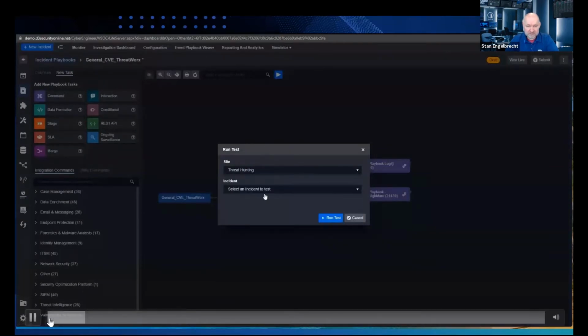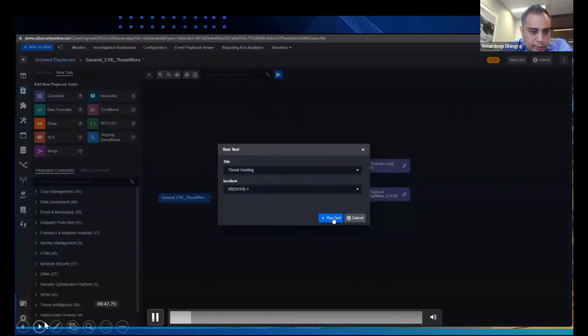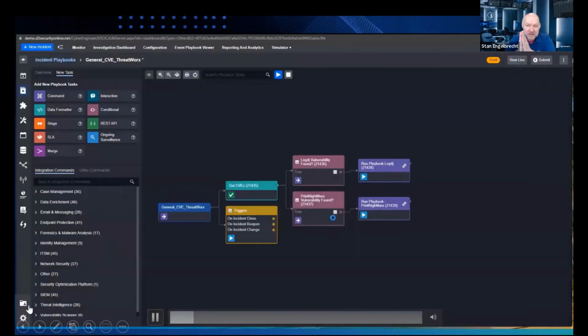Oh, is he having problems with the pause there, Amardeep? Yeah. It's okay. So what's happening here is we basically started the playbook working. Now it's ingested the threat already, and it's moving through, and I'll just guide through. Don't worry about it too much, Amardeep, it's fine. I'll walk through it as it's doing this.